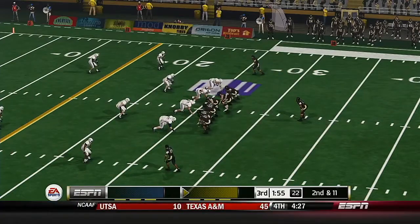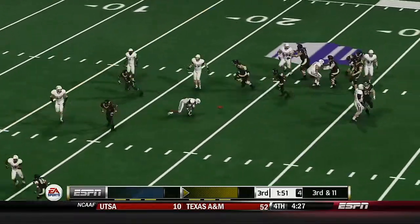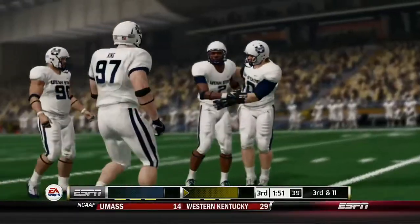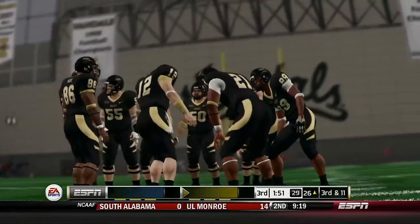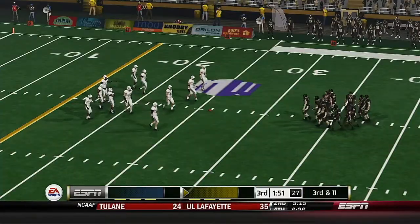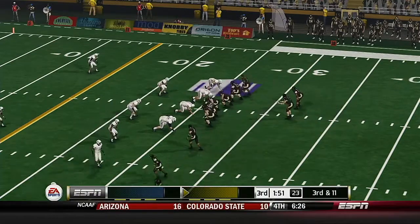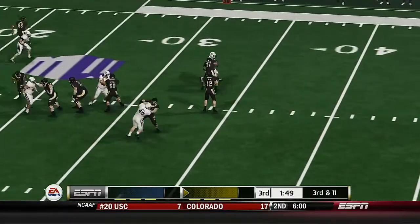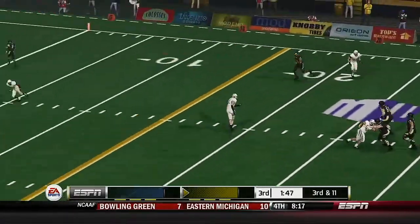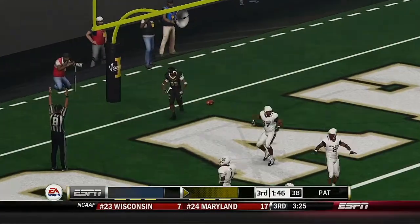Idaho up 7 points. Throws it. Watch out. Oh, almost had a pick. Great reaction to get his hands in the way of that pass. That's not an easy play to make. Third down, and they need to get it to the 15. And he might want it all here, and does! He'll take it all the way for the touchdown.